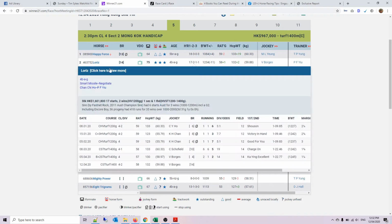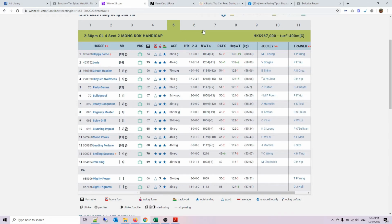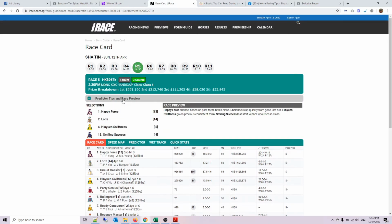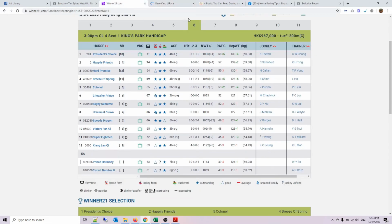Yep. Also, let's take a look at 3 and 5 in this race. Race 6. Oh, race 5, number 1. Interesting. Someone is recommending this horse. Right. Anyway, it's just my preference. I just don't like the rider. Right. Nothing wrong with the horse. Right. Just go to race 6 and let's move on.